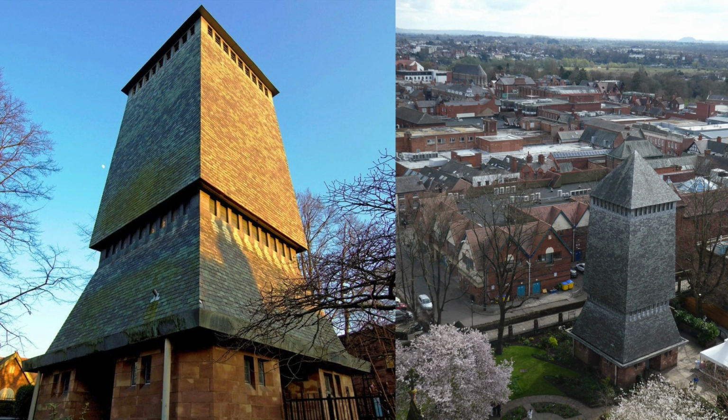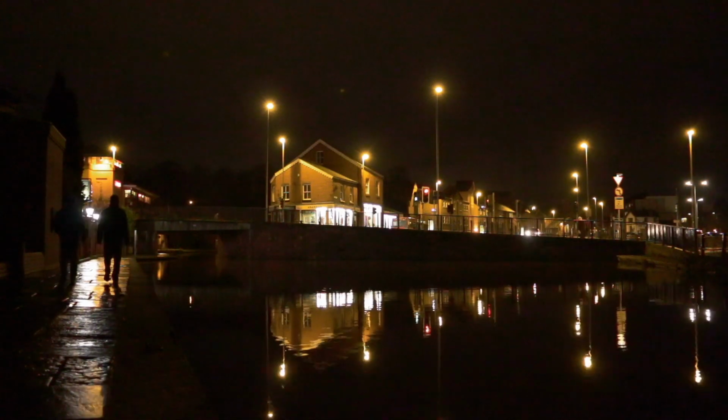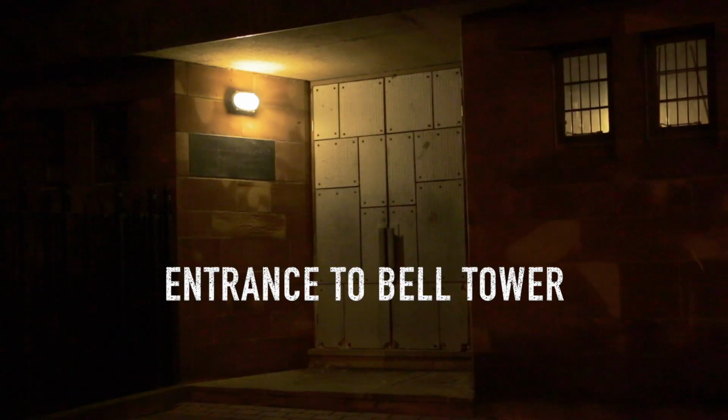One evening, when I was walking around and exploring Chester, I ran into a local who explained he was a bell ringer and invited me to come along and have a look later that evening. So, a few hours later, I turned up and this is what I experienced.